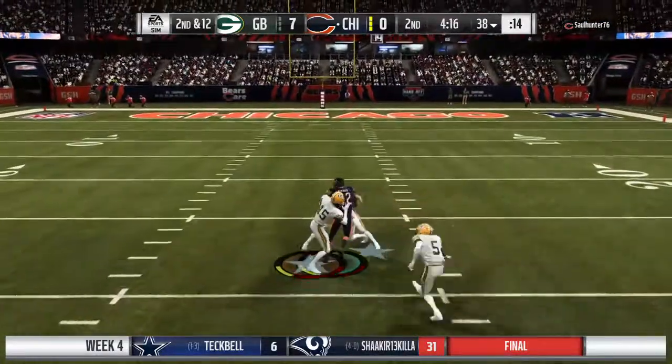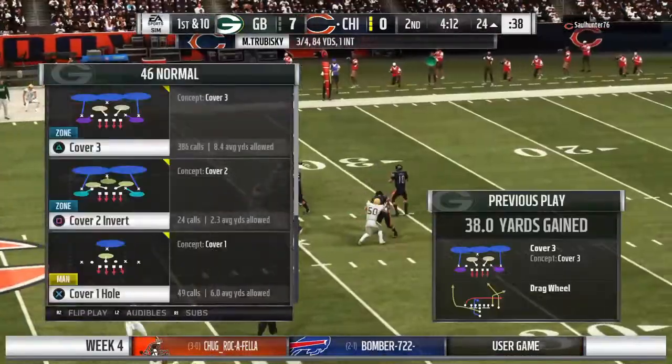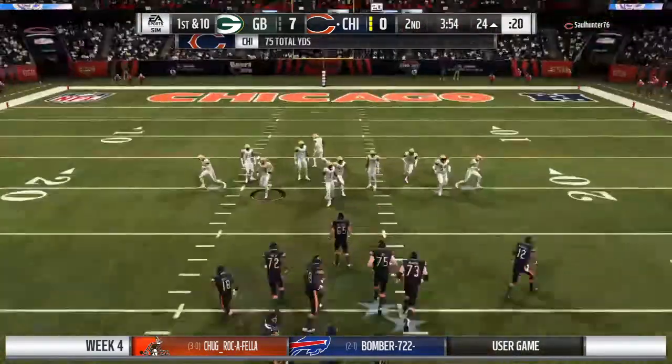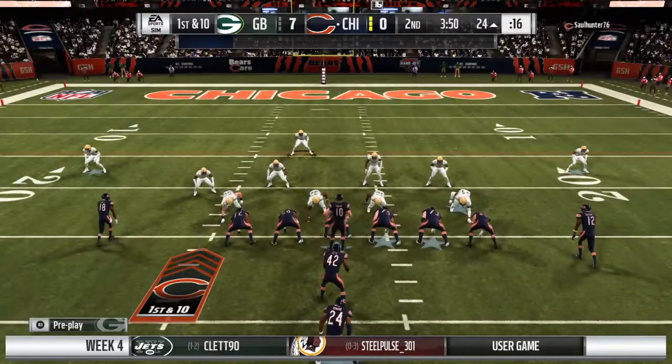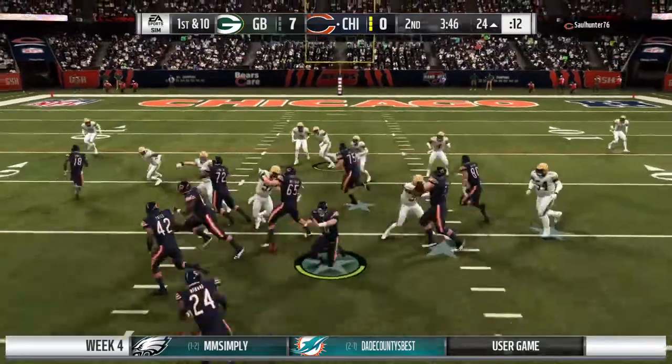And that's caught inside the 35. And he goes down, but not before getting this inside the 25. They give him a gain of 38. Well, partner, I'm not sure how this drive's going to end, but how about the way they flip field position there? A nice attacking play. They picked up a heck of a chunk of yardage.